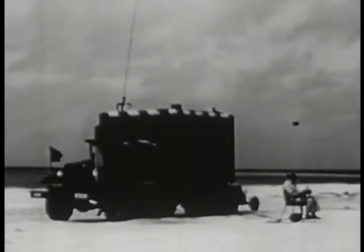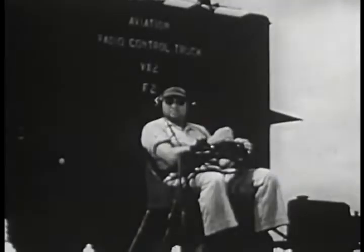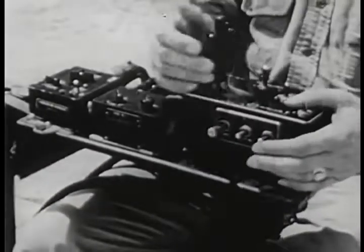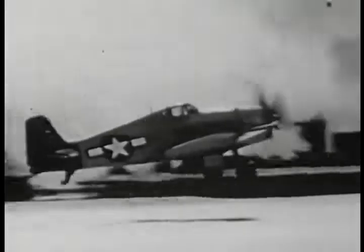Navy F-6F drones, flown back from Bikini by mother control planes, prepare to land at Roy Island. When the drones near the ground, air control is switched to the ground control officer at the edge of the flight strip, who lands the pilotless aircraft.